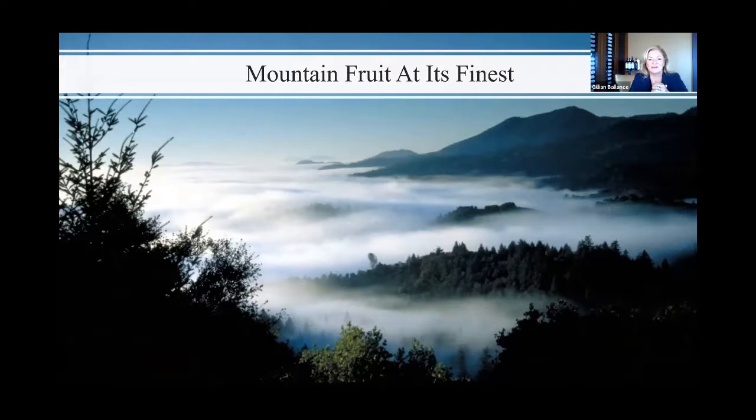And I'm going to kick it back over to Lars to give us a little bit of background on mountain vineyards and their influence on viticulture and vinification here in Napa Valley. So thank you, Lars. Thank you very much. I love playing the role of mountain man. I'm much more of a mountain man than a seaside guy.